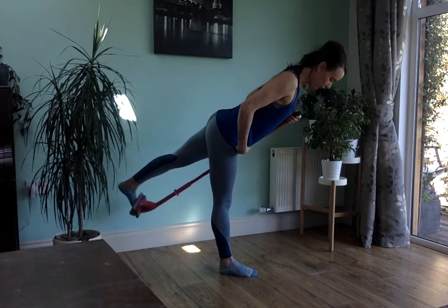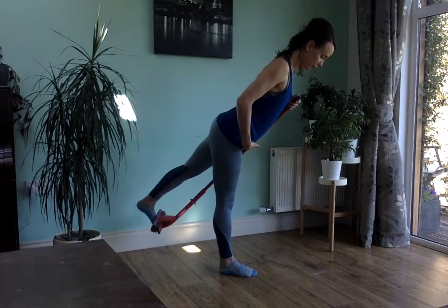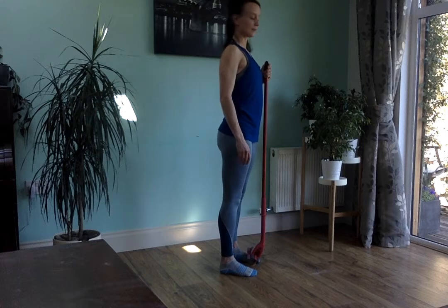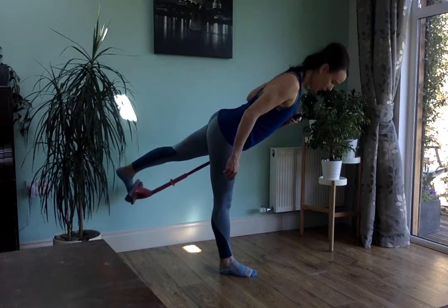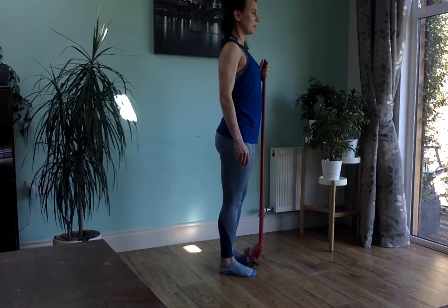What you want to focus on is nice controlled movement. That we're hinging from the hip here as you're bending forward, the leg and the body moving together, and then control as you come back up again. So that is more important than what range you're working through. But if you can keep going and keep controlling it, then that's good. Work through that range as well. One more time.